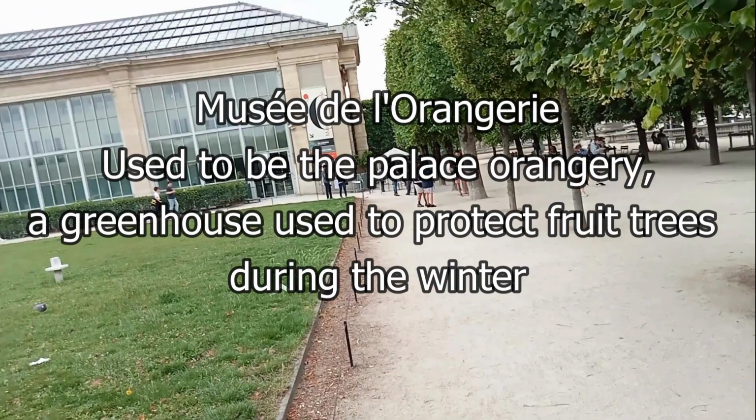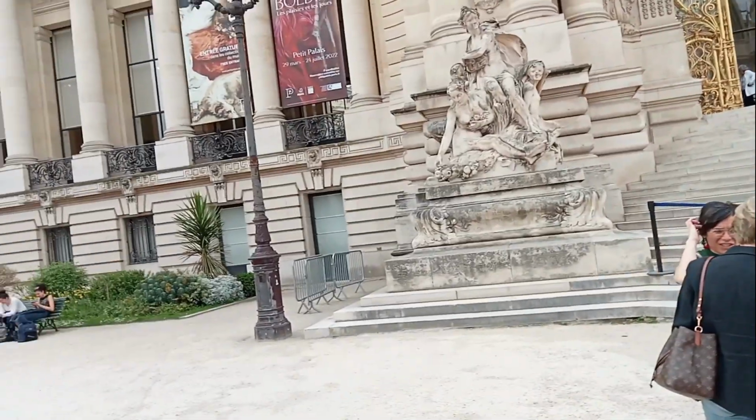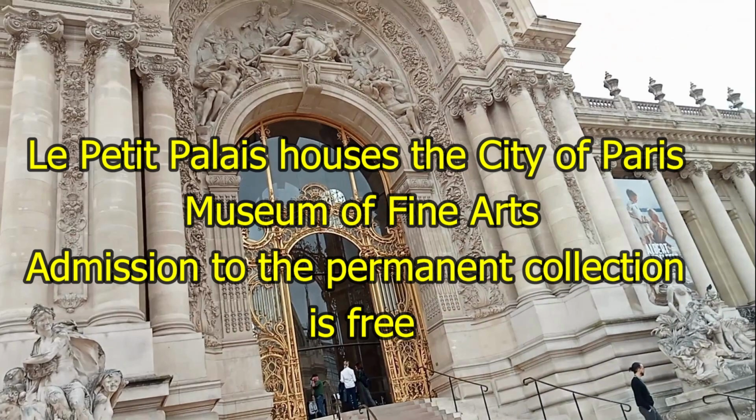The Musée de l'Orangerie used to be the Palace Orangerie, which is a greenhouse used to protect fruit trees during the winter. Admission to the Musée de l'Orangerie costs 12.50 euros, and the museum is closed on Tuesday, but otherwise open from 9 a.m. to 6 p.m. daily. The value-conscious person that I am, I'm going to enter this great building right here. Le Petit Palais houses the City of Paris Museum of Fine Arts. Admission to the permanent collection is free.